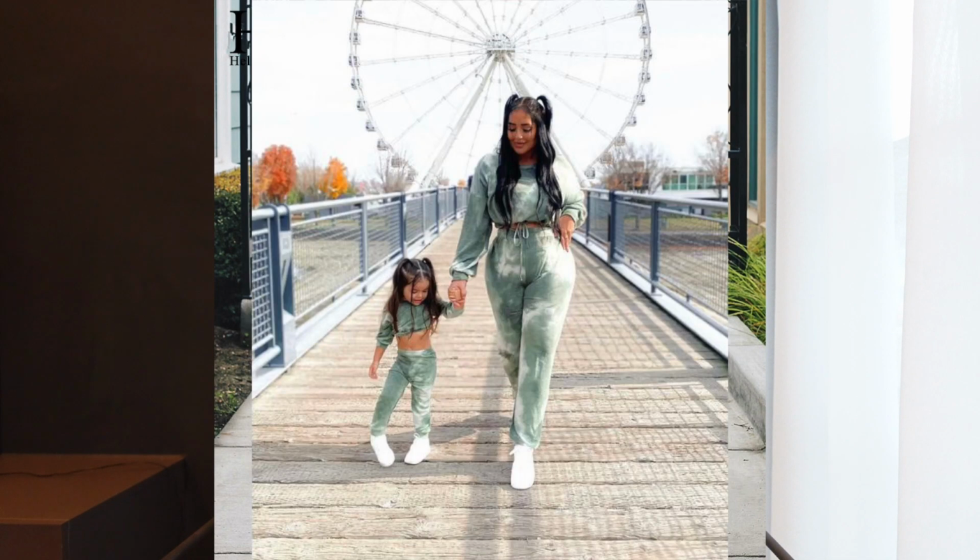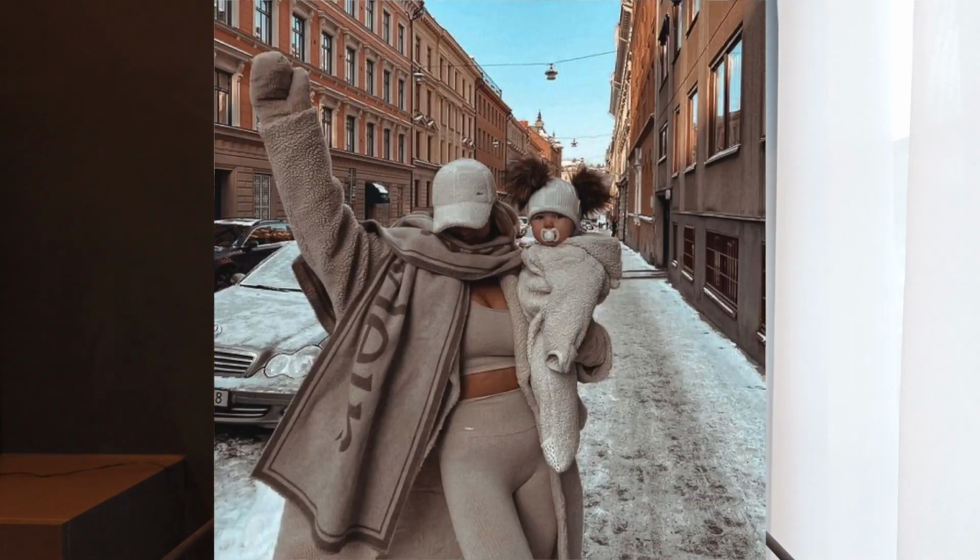I tend to have this problem. Anyways, we're just super, super happy. And I can't wait to wear mommy-daughter matching clothes. I'm actually starting to shop around and see what's in the market. I'm just so super excited.